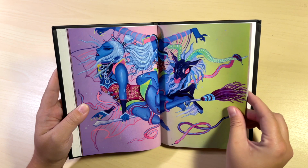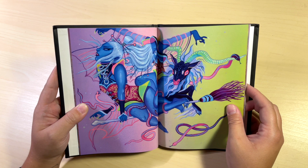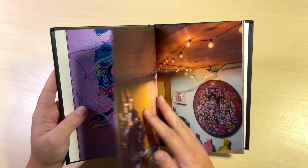This was one of my favorite paintings there. They put up the sketch, the whole original drawing, and then the painting right next to it. And the drawing by itself was amazing. I couldn't figure out which one I liked more.